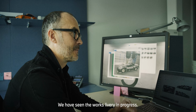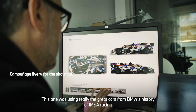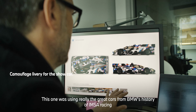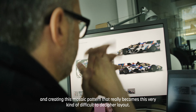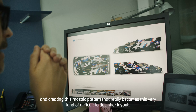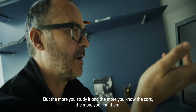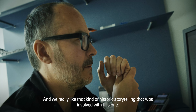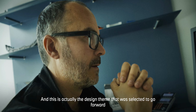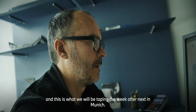We've seen the works livery in progress. This one was using the great cars from BMW's history of IMSA racing and creating this mosaic pattern that becomes very difficult to decipher at first, but the more you study it and the more you know the cars, the more you find them. We really like that kind of historic storytelling that was involved with this one. And this is actually the design theme that was selected to go forward. This is what we'll be taping the week after next in Munich.